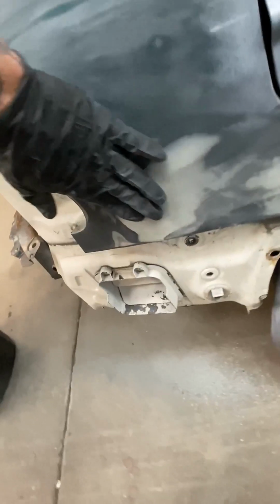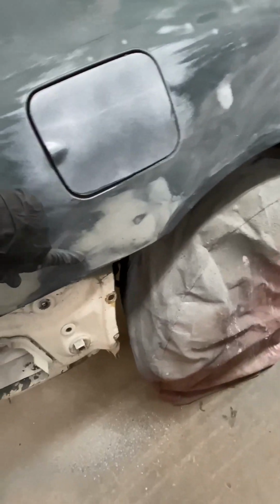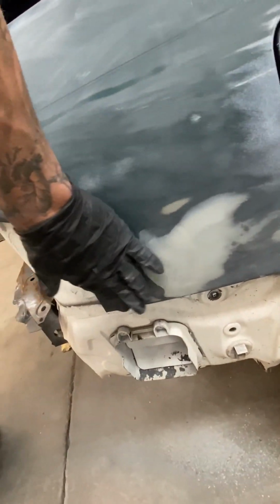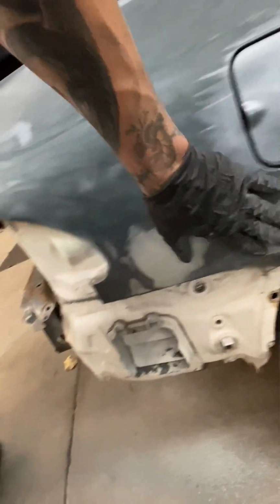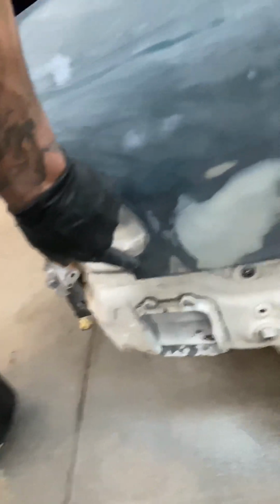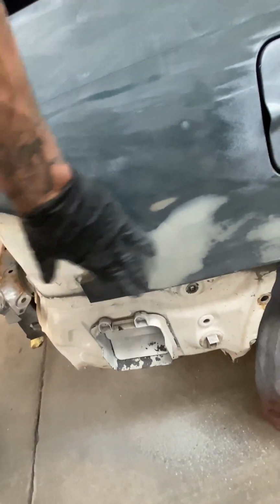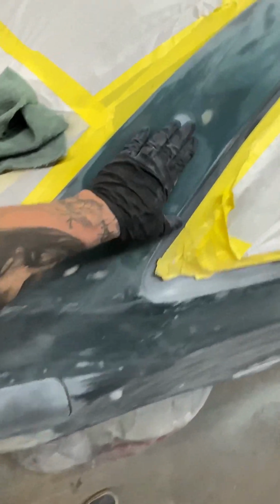We got some more stuff going on back here. You can see filler there, and then this is a low spot. We'll probably do some metal work here just because it is high there. So in order to get this back here even, we're going to have to tap that in a little bit and then smooth it out. And then again, little dings, little dents here.